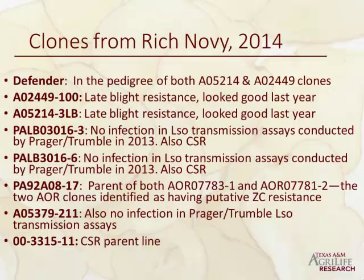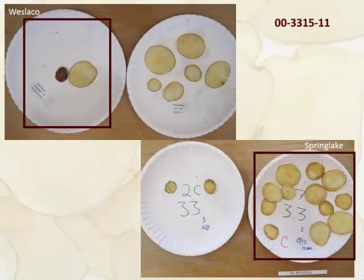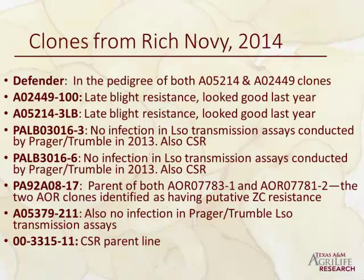We received these clones from Rich Novy. The top 3, Defender, A02449 and A05214, were late blight resistant clones. We were interested in those because after visiting with some citrus and pepper colleagues, and especially the pepper colleague, he indicated that a lot of times with late blight material in peppers, oftentimes a lot of other resistances are carried along. Unfortunately, these didn't really look that good for us this year.